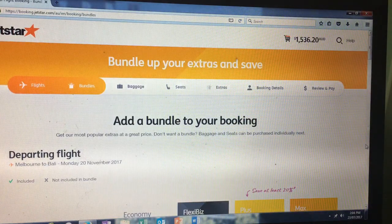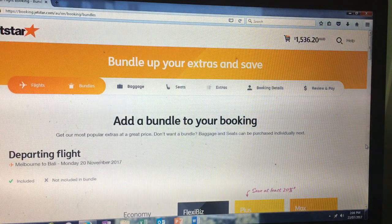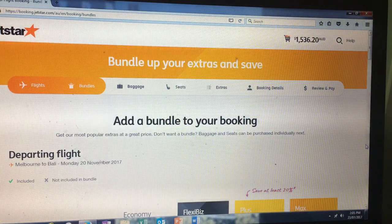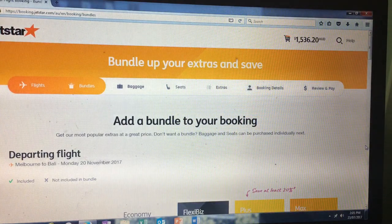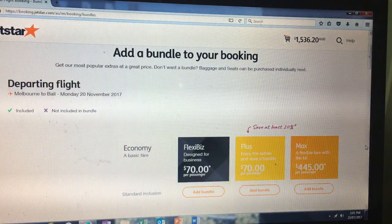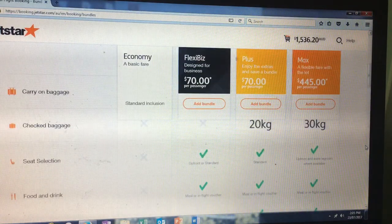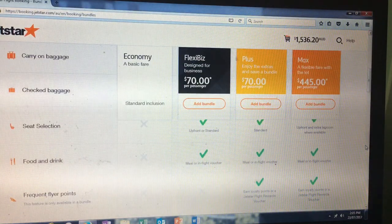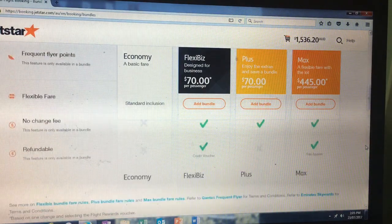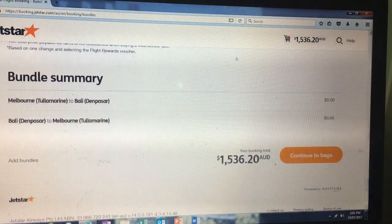Now, when I selected my seats and my bags, I managed to get that for $227 return. Of course, that's not including the meals and all the extras, but I don't actually buy them because we'll just either take our own food, or when we're on the plane, if we do get hungry, we'll just grab a sandwich or just do whatever. So we don't really find that necessary, but it might work better for you. So see how you go.